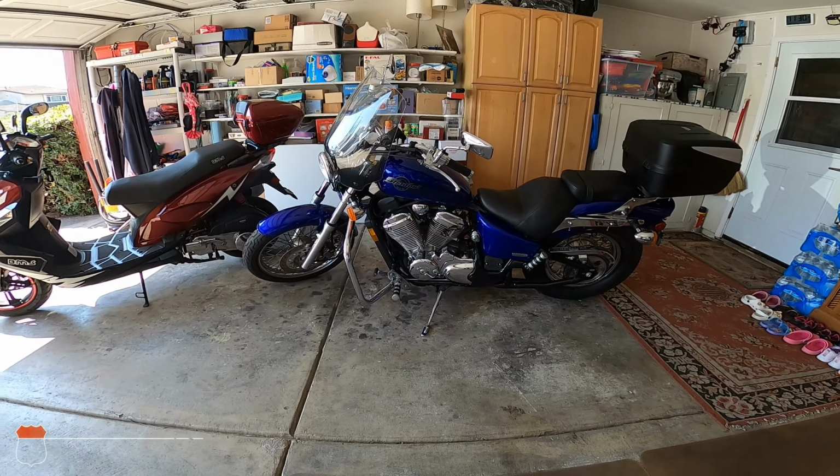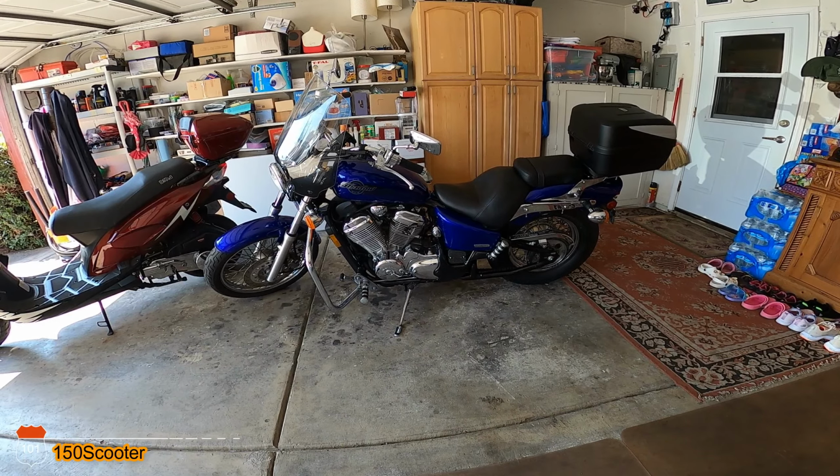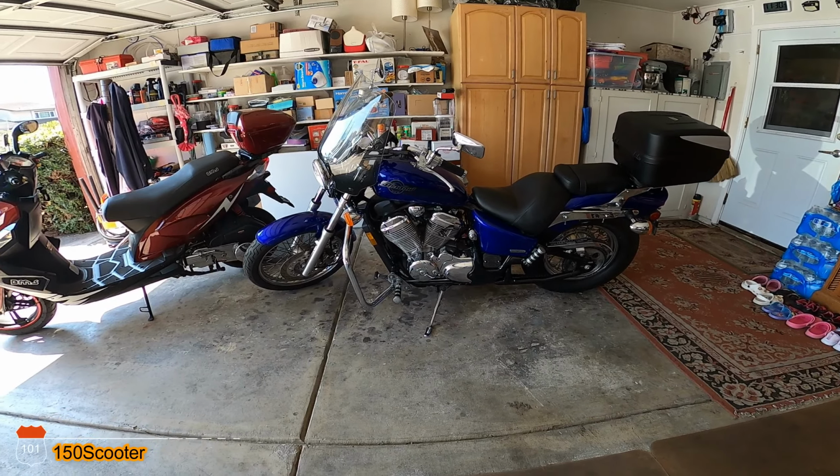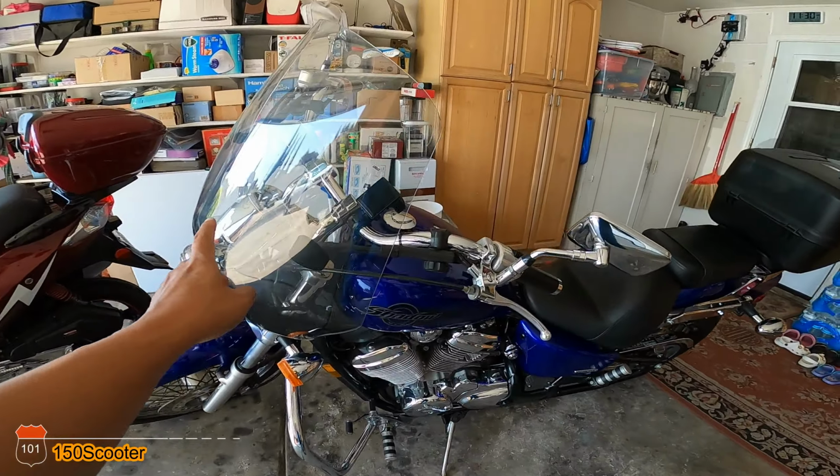And the third thing depends, right? The third thing I think is the most important for me, for riding comfort, is the windshield. Gotta have the windshield.